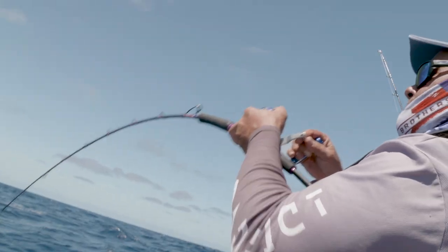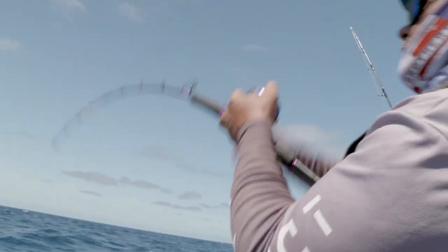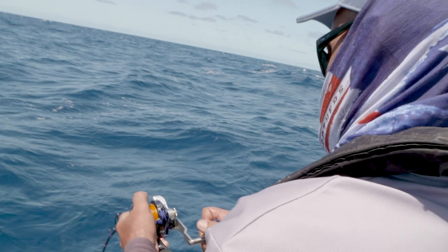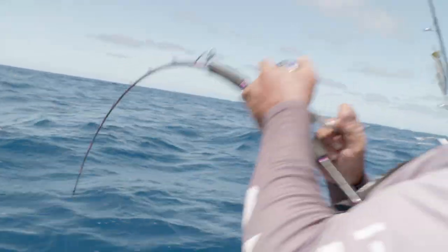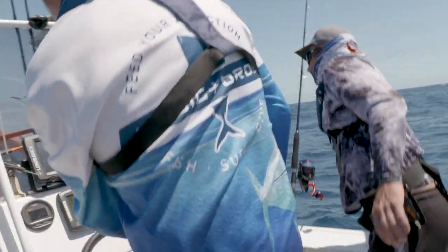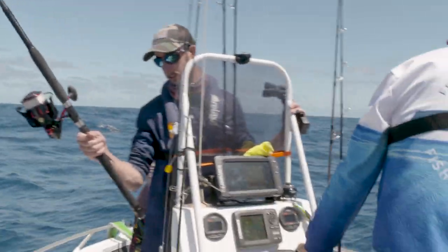That's a fish. Is it? Yep, that's a big fish. On you, Jace. Go, Jace. Yes. That's the one we want. Get him, Jace. I don't know where to take you. Yeah, he's just got to push around the front and he'll be right. Oh, I busted off.